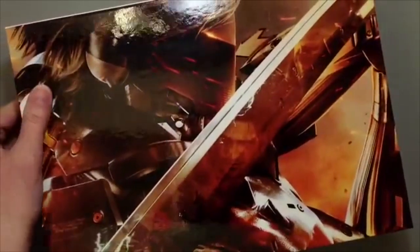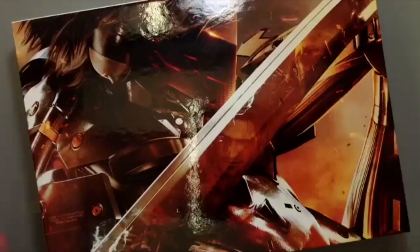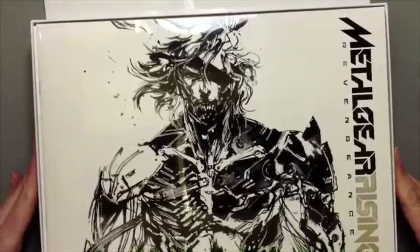And then inside, we've got all the good stuff here. I'll take this whole thing out. So you've got your cool little file box that fits together, and then inside is this nice box that opens up here with the lid. Pops open. Ooh, fancy. Wow.